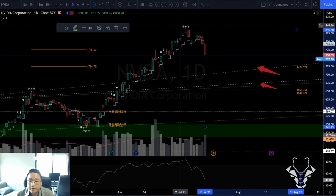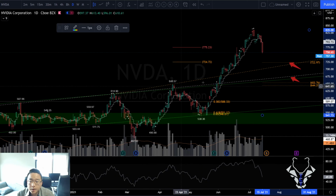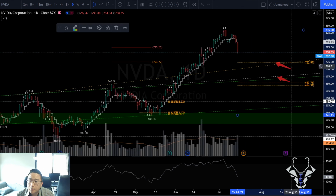Since the beginning of the move, the fib 0.382 leads us to this previous upper trend line from here to here at about 722, 723, and the other one that leads us is this upper trend line of the channel. There's two ways to draw it, and that's why I kept both of them. Upper trend line of the channel, which is close to that 0.5, which will lead us to 688. Those two would be my entry levels that I'm looking at.